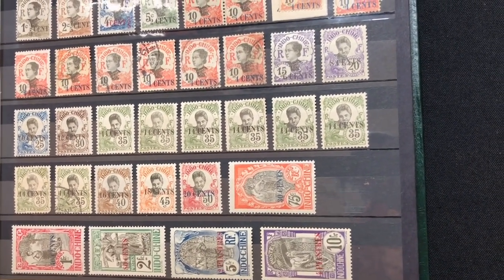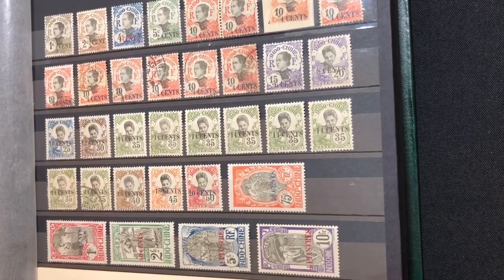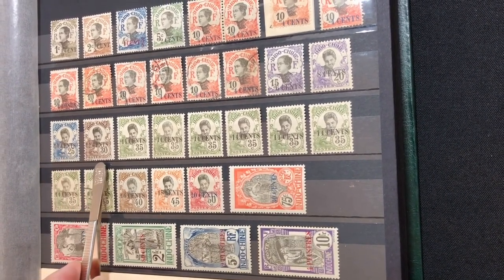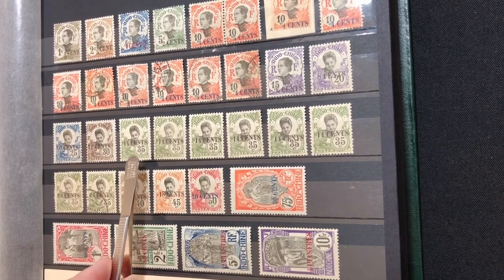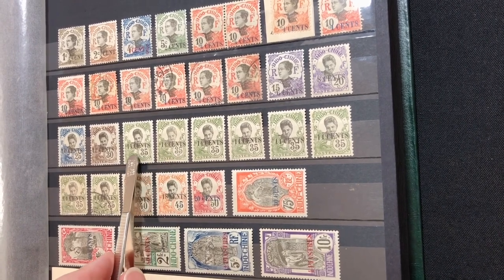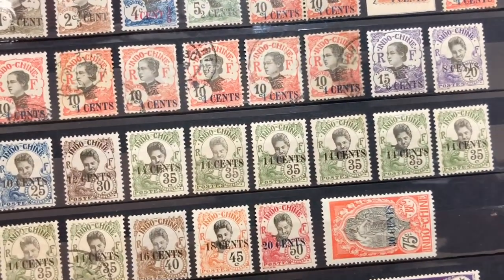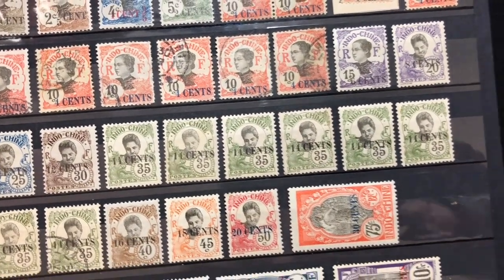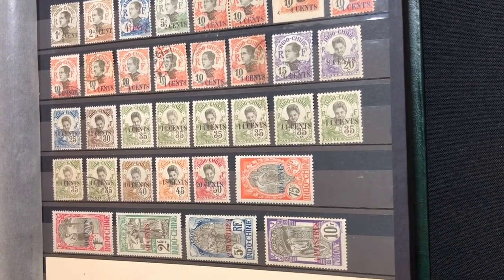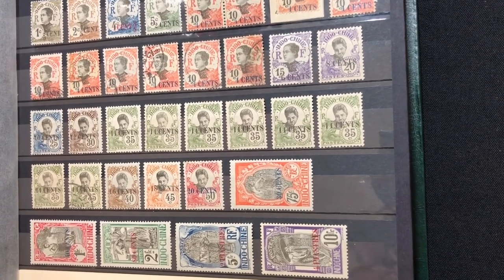Going down the list, on the 15 centime, you have a 6 cent surcharge on it. The 20 centime is an 8 centime surcharge. The 25 is a 10 centime surcharge. The 30 centime has a 12 centime surcharge. The 35 has a 14 cent surcharge, and there's also a closed 4 on this one as well. The closed 4 on this one goes for $10.50, whereas the open 4 goes for $2.90 mint. Those are the only two closed 4s, on the 10 centime and the 35 centime stamps.